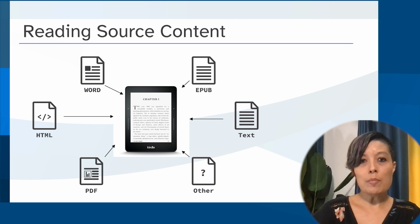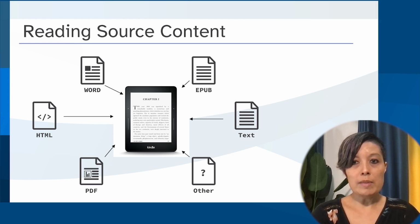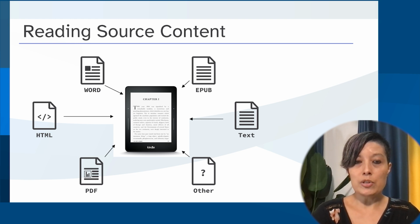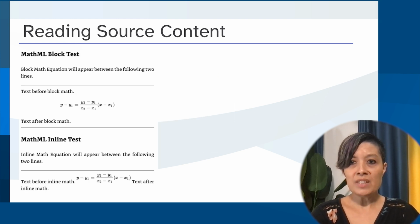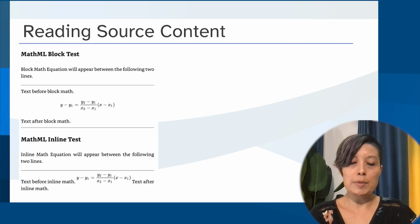To this end, we are in the process of making several updates to ensure we're maintaining the accessibility semantics of the books we ingest. For example, Kindle ebooks have historically not rendered MathML content. Instead, when books with MathML are submitted, the math is converted to an image with no alternative text, so screen reader users wouldn't even know if there was any math present on the page. The test case shown here for reading block and inline MathML from the EPUB tests' fundamental accessibility tests for non-visual reading would fail on our Kindle apps.